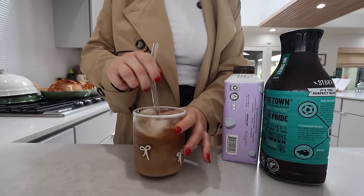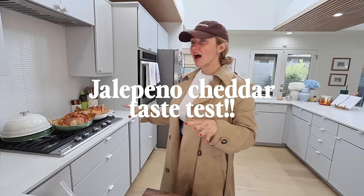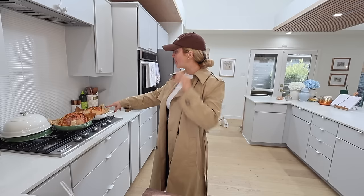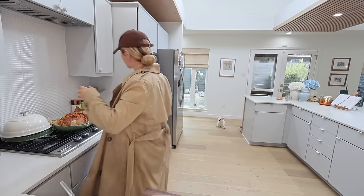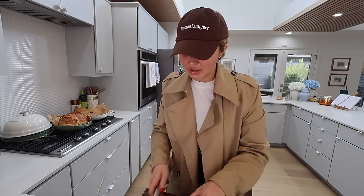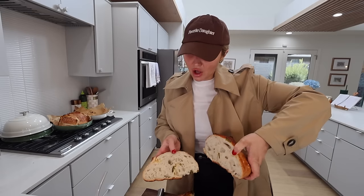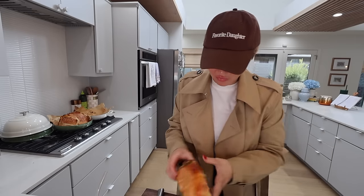All right, y'all, we're gonna do a little taste test of the jalapeno cheddar bread loaf. This one looks a lot better, and that's the one I'm gonna gift to my sister, and then I'll have the one that doesn't look as cute. But I'm filming a TikTok, so if I'm looking off, you guys get it. Wow, not much cheese on this side, but it does smell really good. There is a ton of cheese on this side. All right, y'all, I genuinely thought I put way too many jalapenos in there, and it turns out I didn't even put enough.